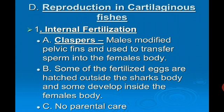What about their reproduction? In the cartilaginous fishes, they have internal fertilization. Males have modified pelvic fins used to transfer sperm into the female body. Some of the fertilized eggs are hatched outside the shark's body and some develop inside the female body. No parental care is seen in these organisms.